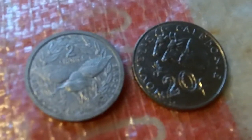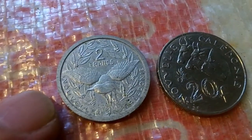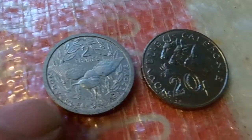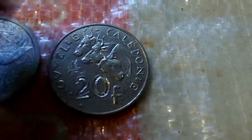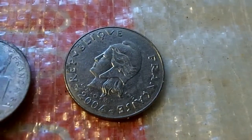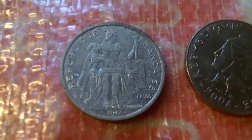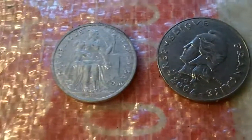These are from New Caledonia. This one on the left is aluminium, it's 2 francs, and this one here is 20 francs, which is copper nickel. This one here's got a really cool other side to it. But yeah, they were good scores.